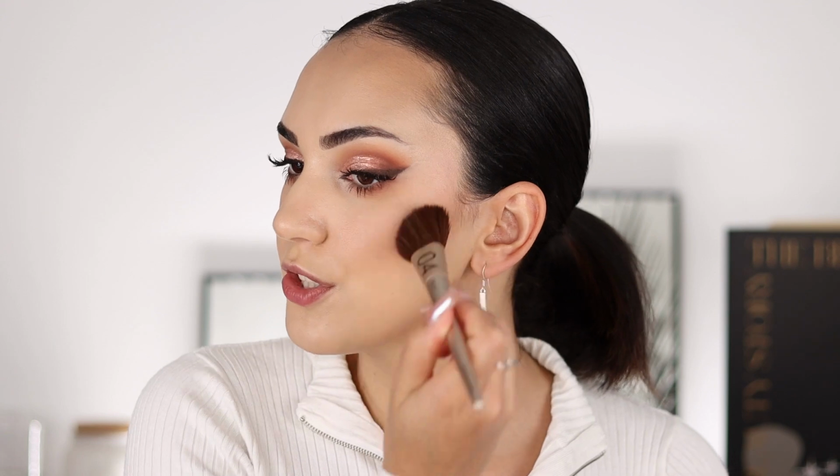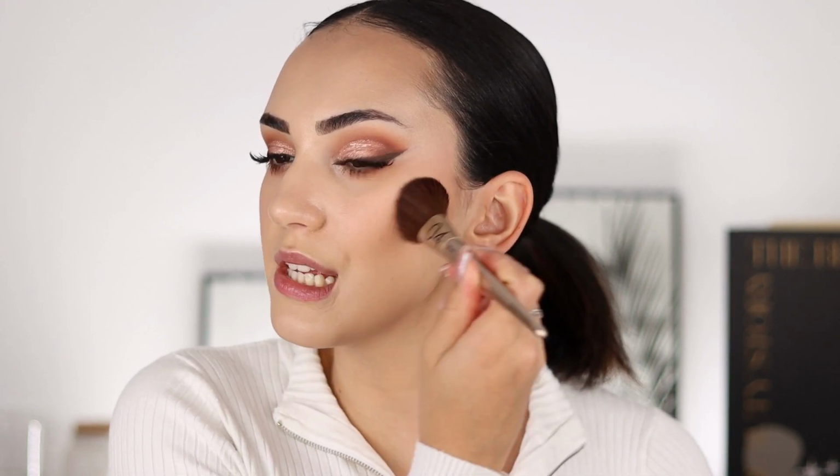For the powder, since I already applied the setting powder, I am only going to use powder bronzer and powder blush. And for the powder bronzer, I am going in with the Hoola from Benefit. I'm just going to intensify the creamy bronzer and honestly just to set it.